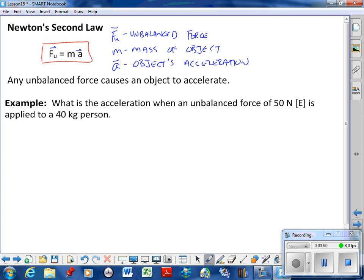What it's saying, and yes, if you look in the textbook there is a written definition about directly proportional. Any unbalanced force causes an object to accelerate. So if you push on something greater than what's being pushed back, it will accelerate. And that's what Newton's law says.